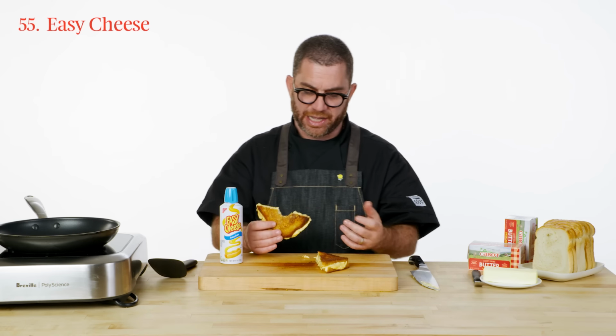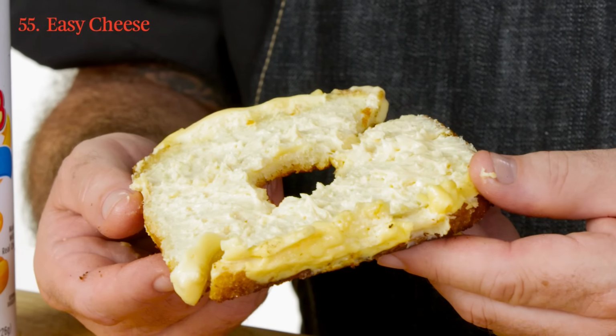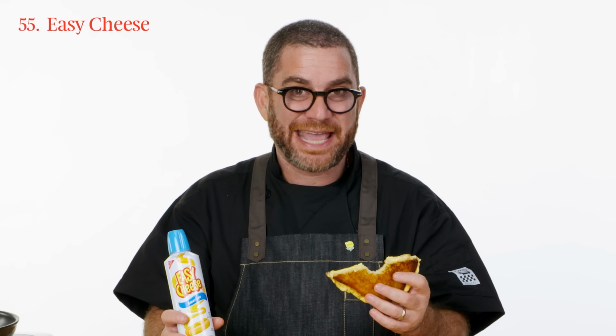Okay, this is scary. It kind of tastes like something in between Velveeta and American cheese slices with a soupier texture. For a cheese that came out of an extruder of a can, it wasn't that bad. This kind of gives me hope that if nuclear fallout does happen, I can still eat grilled cheese.